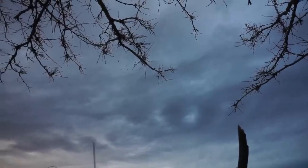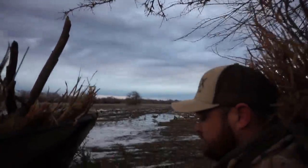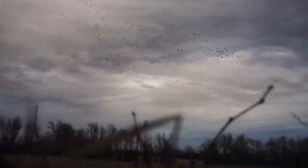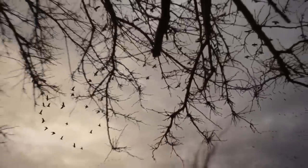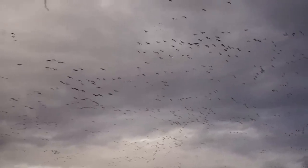Yeah, they are. First group showing up. Specs. Ooh, that's specs. Some specs. Oh my goodness. Look at all these snows coming at us. Wow. Oh God, boys. Oh geez. Holy smokes. Specs out front. Ooh, doggy. That is beautiful.